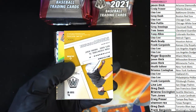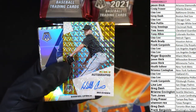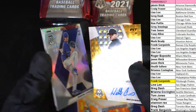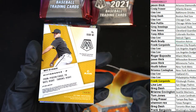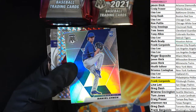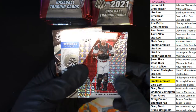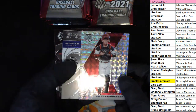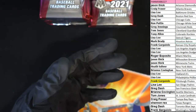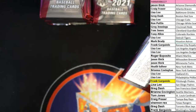Our first hit. Well, what do you know? It's the Pittsburgh Pirates. Autograph number one, Silver Royals, Tyler Stevenson, nice Tatis Volts, auto 1/3 has come out.